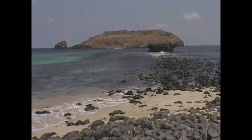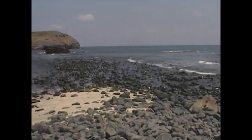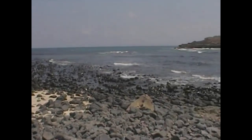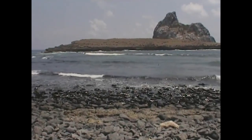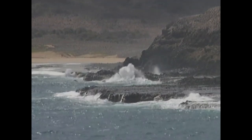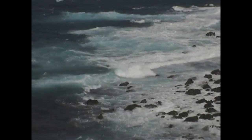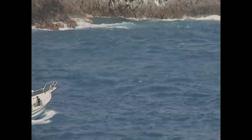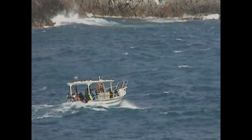Fernando lies where two ocean currents meet. It seems strange that an island only 6 miles long and just under 2 miles wide should have two such distinct climates. The southeast coast is battered by strong winds and waves up to 15 feet high. Together with Fernando's isolation, this has meant that people have only recently begun to explore beneath these waters.